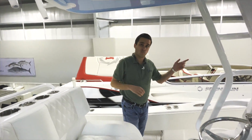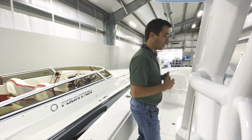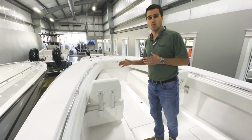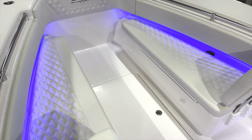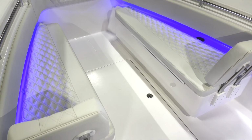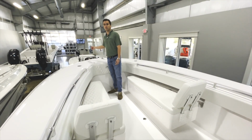And then we'll go to the front of the boat now and check out the features that we have chosen to do on this particular model. As you can see, we have forward seating. This is the forward bench seating in the 33. So you get the benefit of having somewhere to sit, but you're not having a full U-shaped seat to where you're stepping up here to get to the front of the boat to throw the anchor.